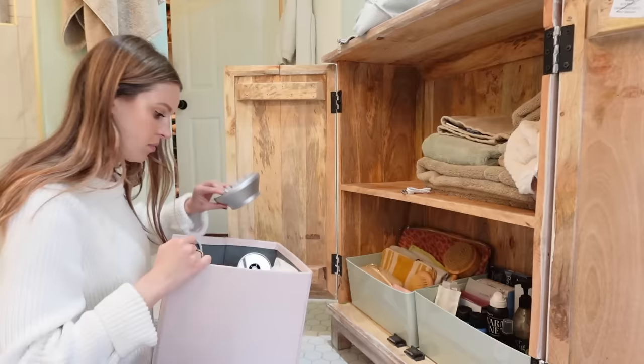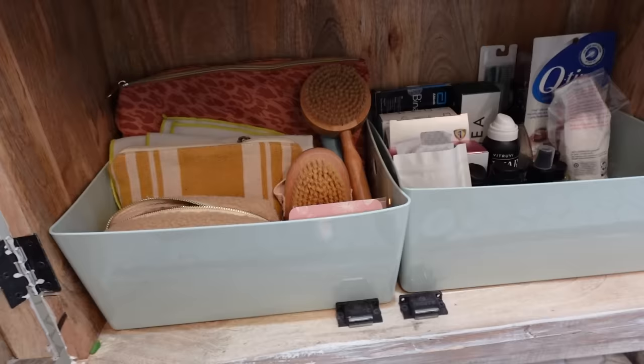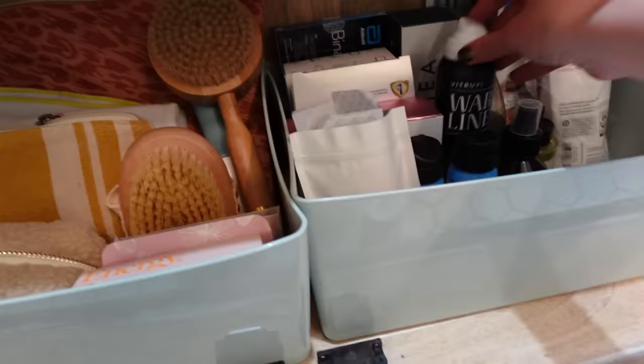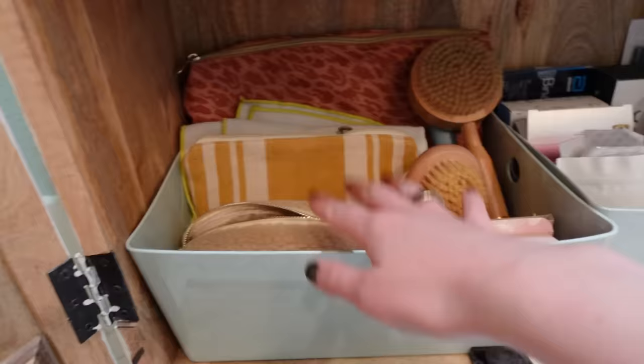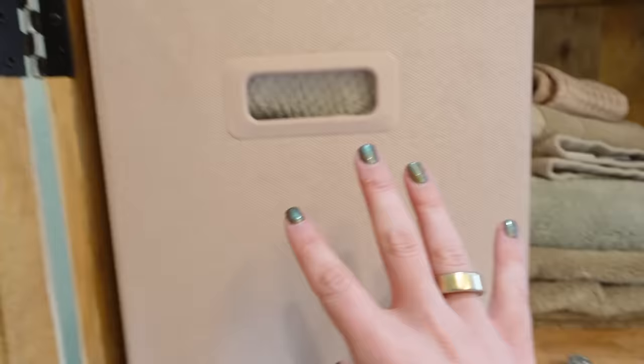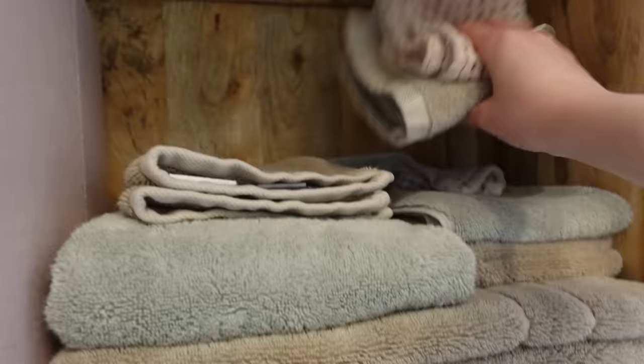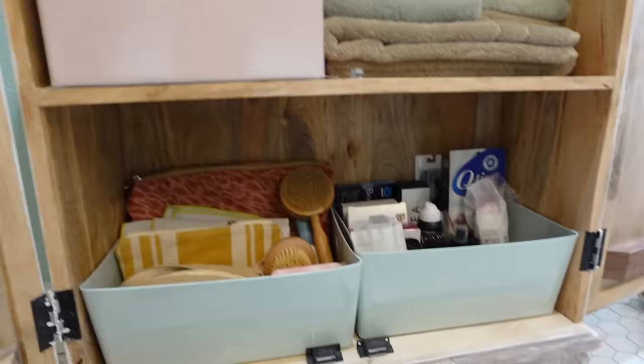Okay, it's a lot easier to see things in here. It's really a random hodgepodge of stuff, like extras, extra toothbrush, cotton rounds, Q-tips, extra razor heads, different fabric sprays, teeth whitening strips, extra retainer. Over here is a lot of just travel stuff, like little kits full of small things. This is a lot of larger devices, so I have a red light therapy mask and my hair dryer, and then extra towels and washcloths, which could be much better organized, but this is not permanent and at least it's not overflowing.